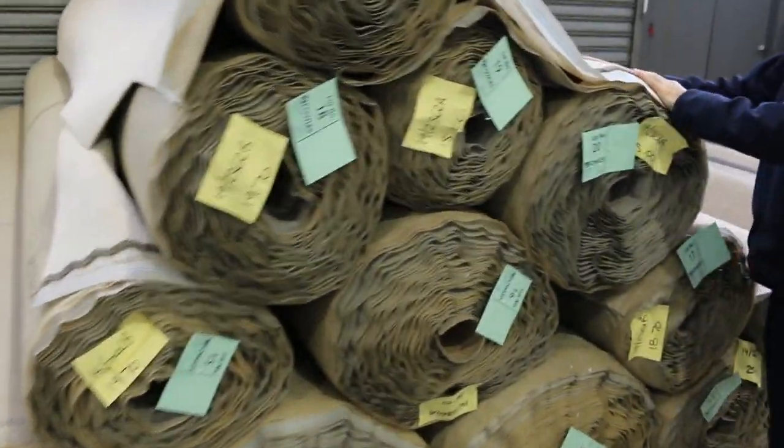So we've got the nice sort of grey, and then we've got the nice creamy sort of off-white colour there too, which is always really popular. It looks awesome on the floor. Really sort of luxurious looking, that plush pile.